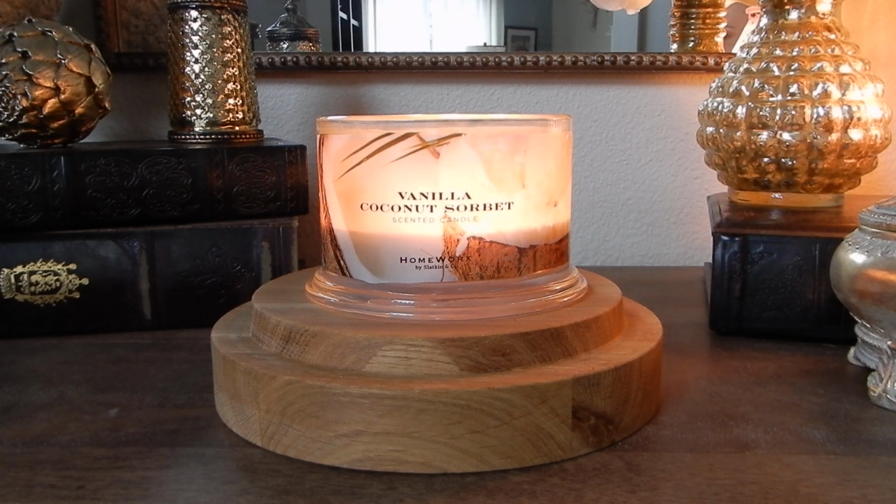Yeah, you guys are going to help me out because my memory bank is a little shot when it comes to short-term memory stuff right now. So if you can help me remember what came with the coconut sorbet, or was it a watermelon scent? Yeah, I'm not going to stress out about this. It doesn't matter.